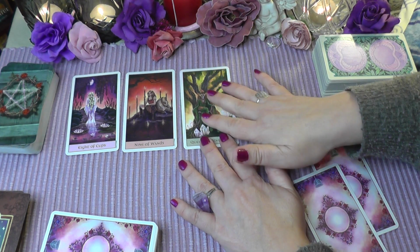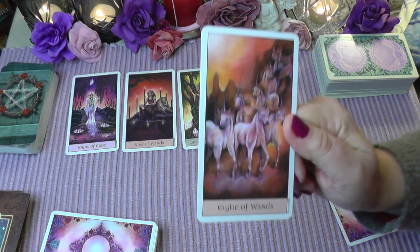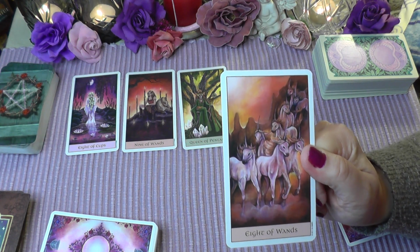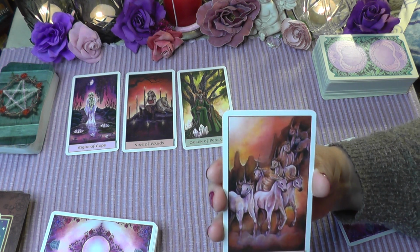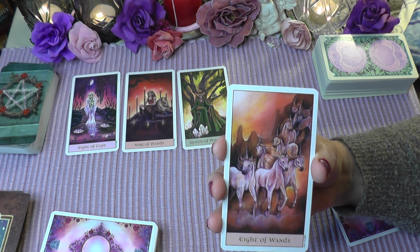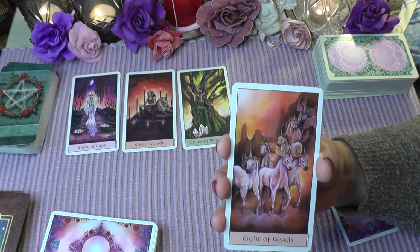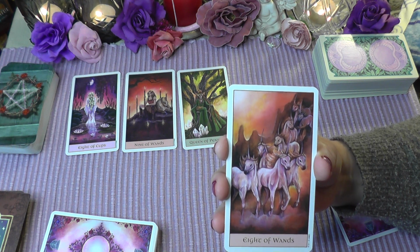Let's see where this goes here, okay? Let's see what the other cards are. So you also got 8 of Wands, and 8 of Wands is an action card. Wands is the fire element, and it is about passion. It is about your drive. It is about your power. So the 8 of Wands is something that happens swiftly, with force. It's an action card.